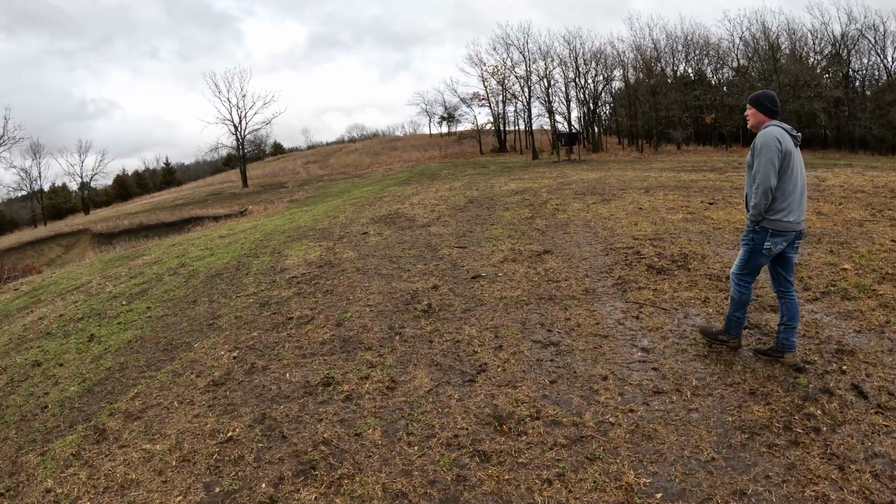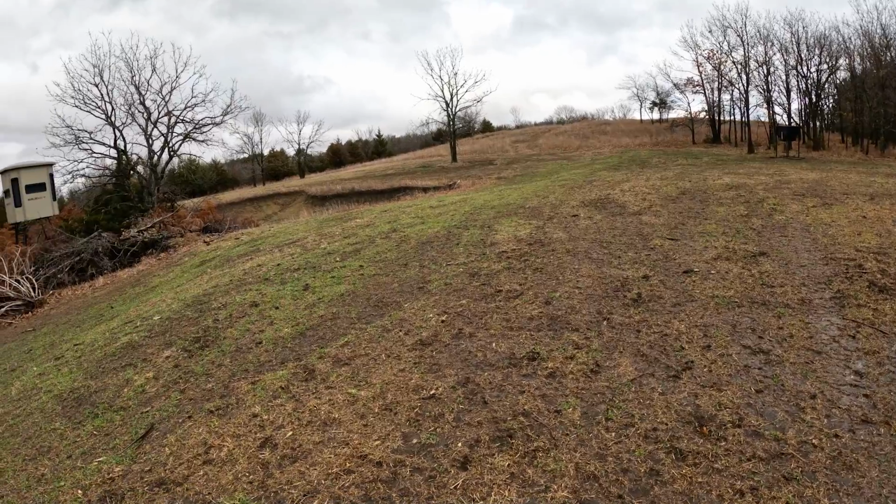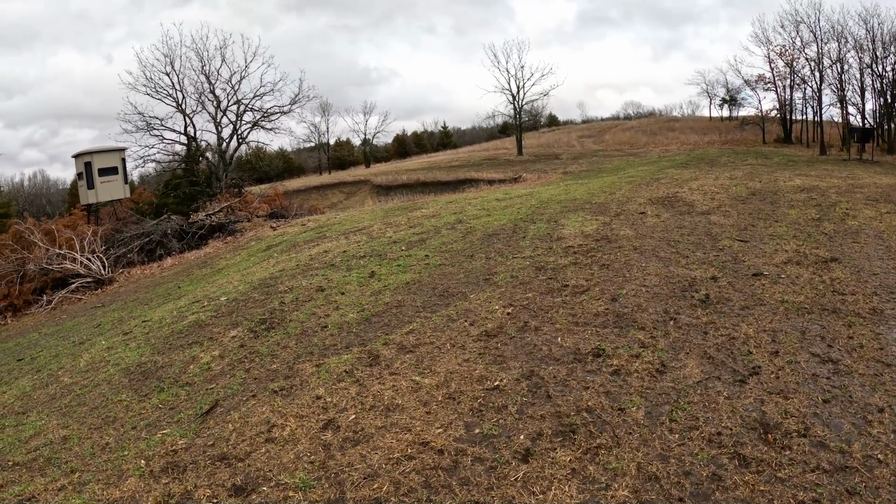Yeah. And that, by the shape of it, told me where I thought I should put the blind. But now having to put it in here, obviously I got to be a little bit more flexible on how the deer actually use it instead of just what I think they should do in it. Yeah. Experience will tell you that.